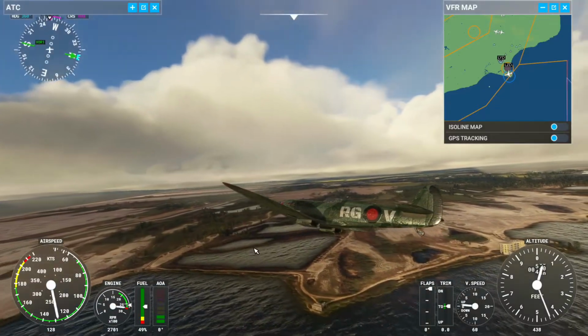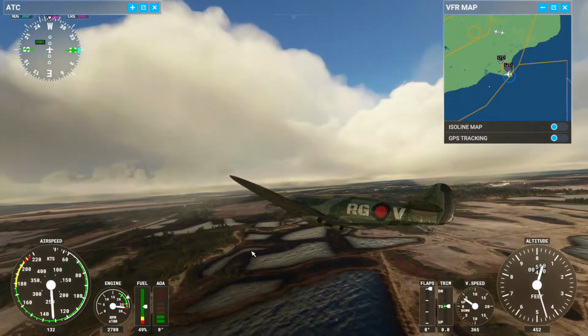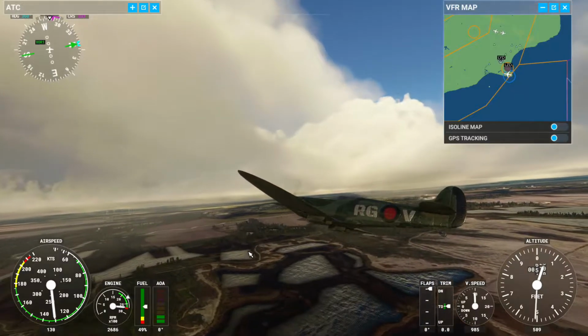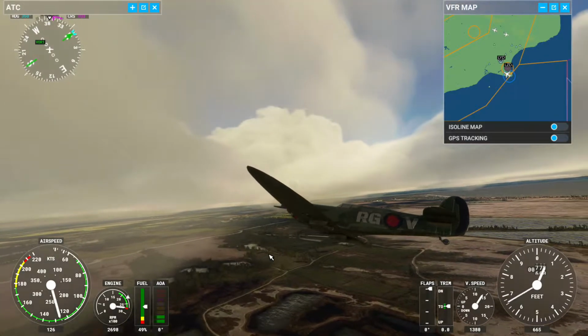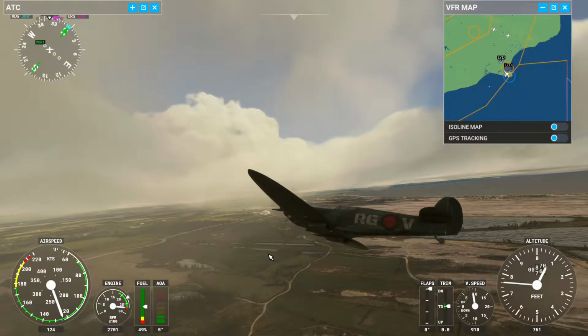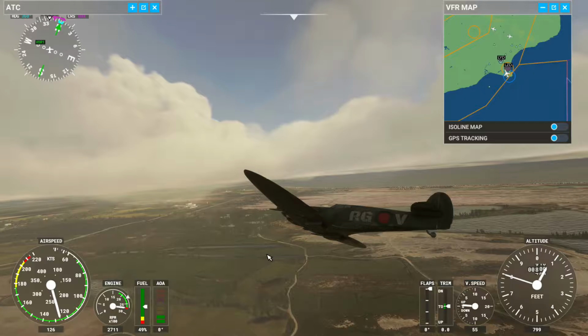So, verdicts, 3 out of 10. It's good for a laugh, I suppose, and if you want to take some external shots. But as an aircraft to fly and use and be realistic in any way, shape or form, that's a total fail. Oh, apart from the wheels going up and down. And the ailerons, they're animated, are they? Yep, and so's the rudder, so, yeah.